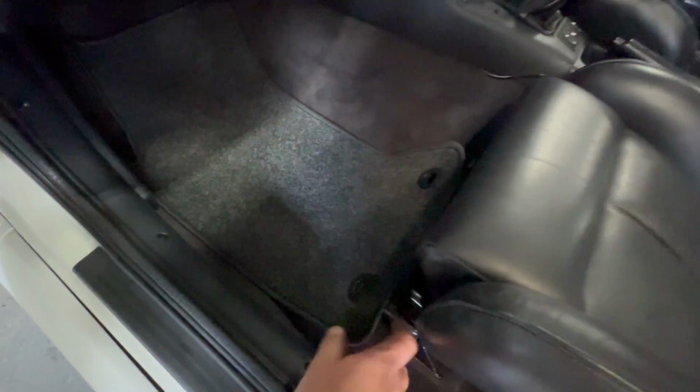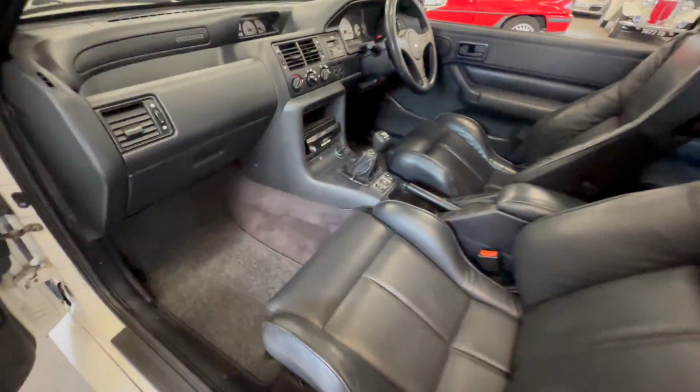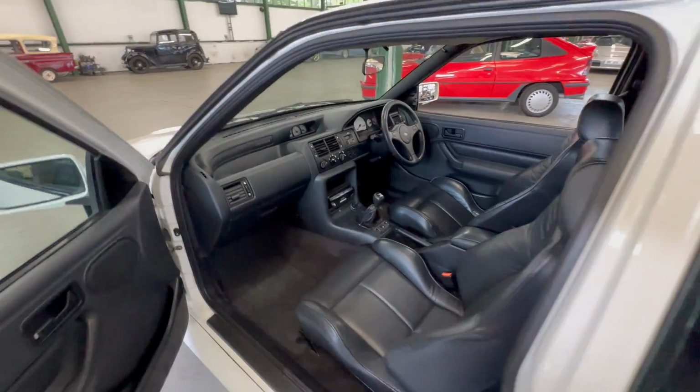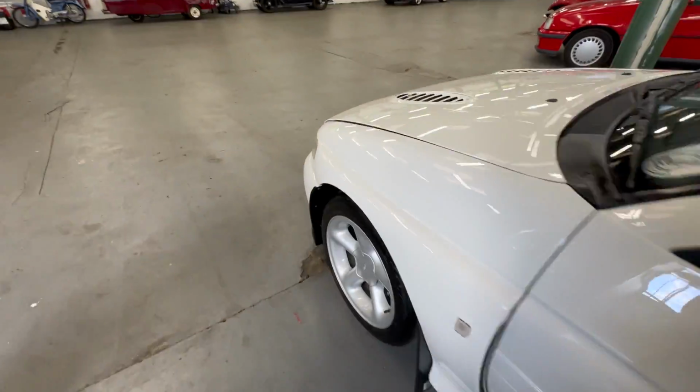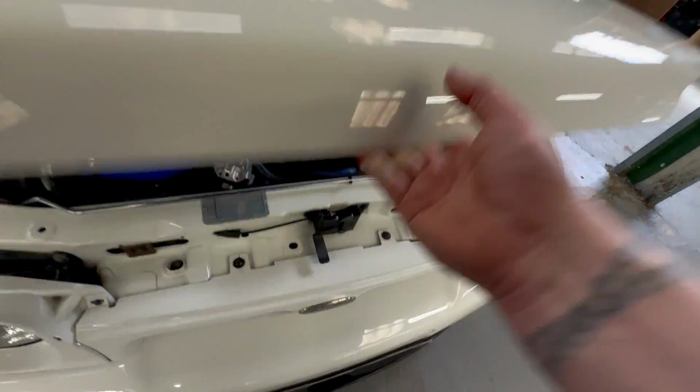This side of the carpet has got a set of aftermarket mats down, but underneath is lovely and clean. You will notice there's a little bit of wear on the top of the gear gate there. I think we can forgive it for that. They're actually quite easy to find as well. I believe they're the same as the standard Escort one, so you don't have to pay Cosworth tax.